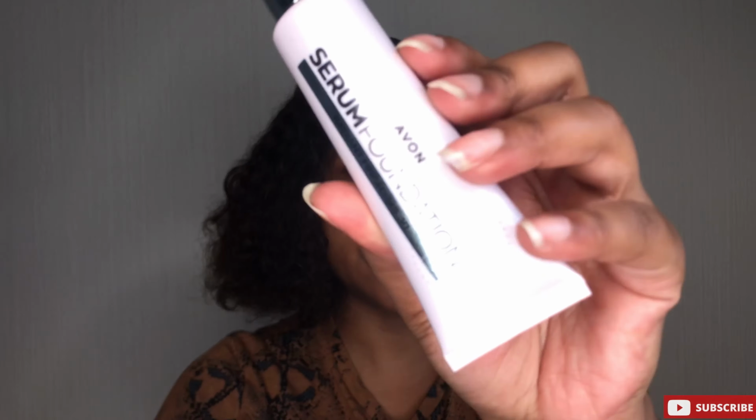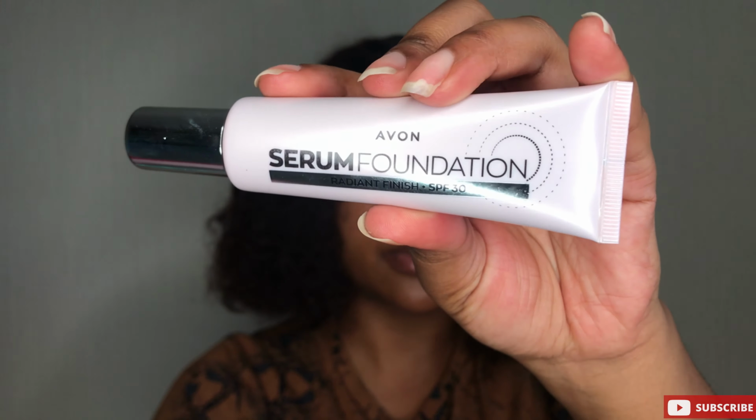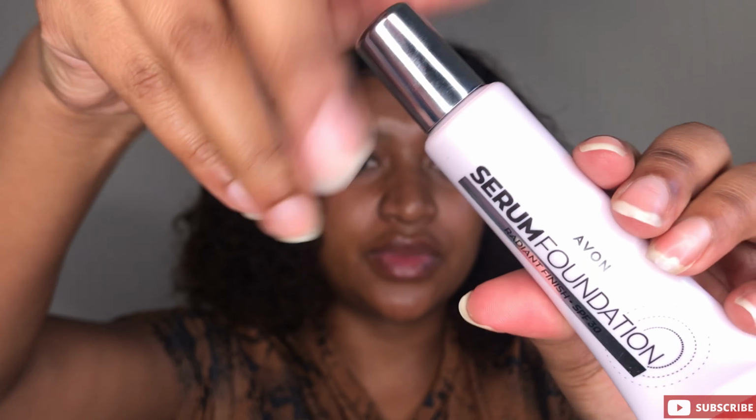So this is how the foundation looks. It is a 30 mil tube. And you just squeeze it.